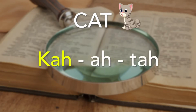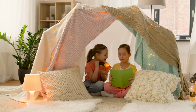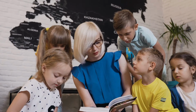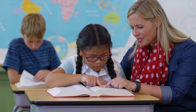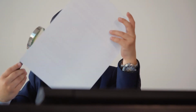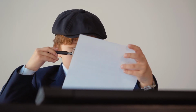K-a-t, cat makes cat. When you put letter sounds together in a word, you are decoding that word. By decoding words, you can learn how to pronounce all types of words, both small and big. There are 5 steps that can help you decode and learn new words. Using these steps will help you learn how to pronounce the words in sentences and read other words that are similar to it. Often, you will also discover the meaning of the word.